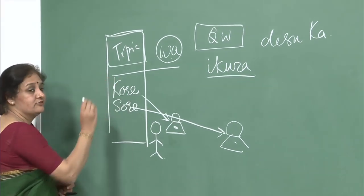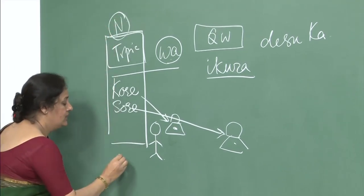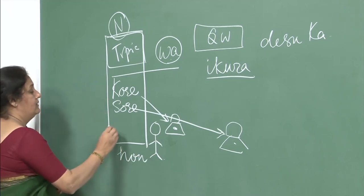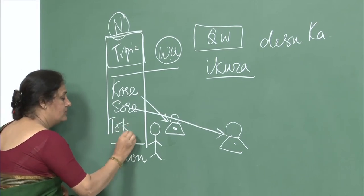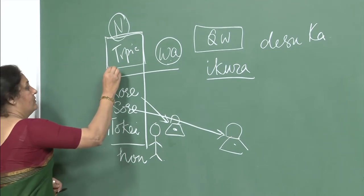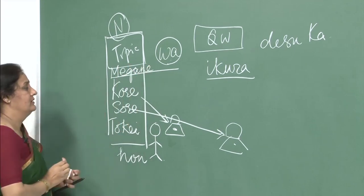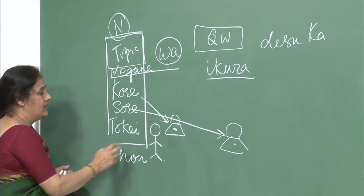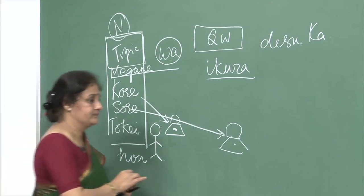Also, instead of kore, you can also put a noun over here. Noun, hon wa ikura desu ka? Tokei wa ikura desu ka? Megane wa ikura desu ka? So you could replace kore sore with megane, tokei, hon. Actually name the object and then ask the price.